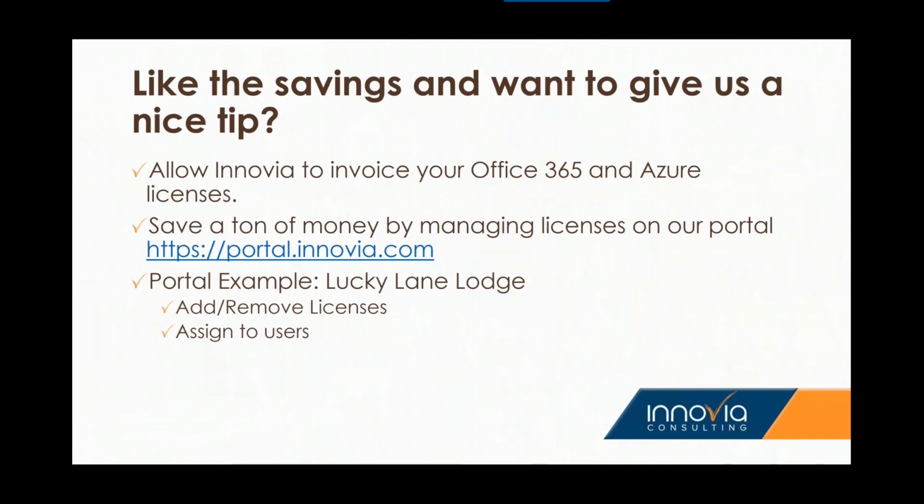If you don't have a relationship right now with anybody for your Microsoft Office licenses or Azure, if you don't know who they are, or especially if you're Microsoft Direct, let your account manager know you can transition those over to Innovia. We make a little bit of money off them, and by the way, we can save you a ton of money because if you are direct with Microsoft, they don't want to deal direct anymore. We can actually get your money back.